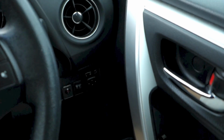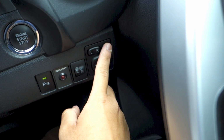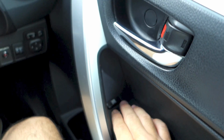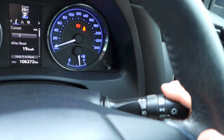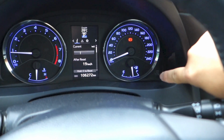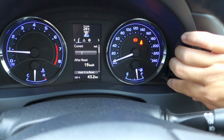And as shown earlier, this car does have power folding side mirrors. To fold the side mirrors in from the inside, press this button right here. Central locking, light and indicator controls. If you press this button right here, we can go between the mileage, trip A and trip B.